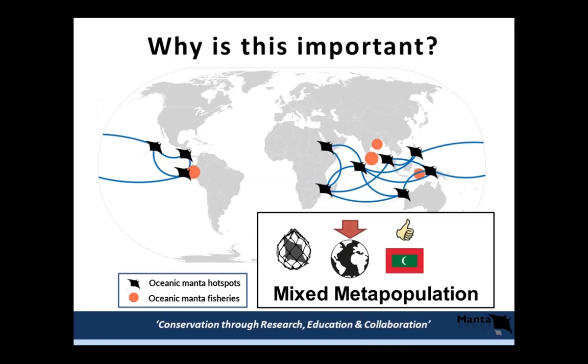However, a regional population like the Maldives will be slightly better off. Although the fishermen will be catching and killing those mantas around the Maldives, that population can mix, get new recruits and reproduce with other populations, and there'll be other mantas coming in from other areas. So it can boost that population and replenish the numbers from other areas, and therefore the effect on regional tourism will be slightly better off. I've used a thumbs up here in this case. It's not going to be a good scenario because the fisheries are still going on, but they will be better off.